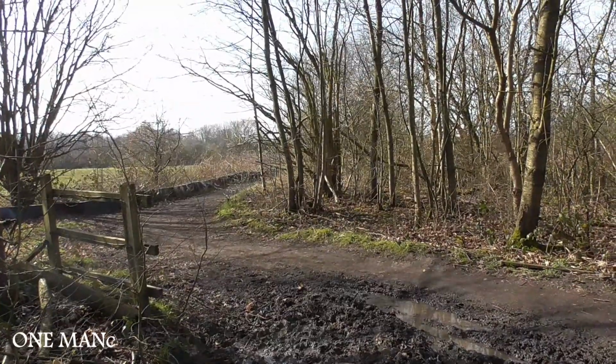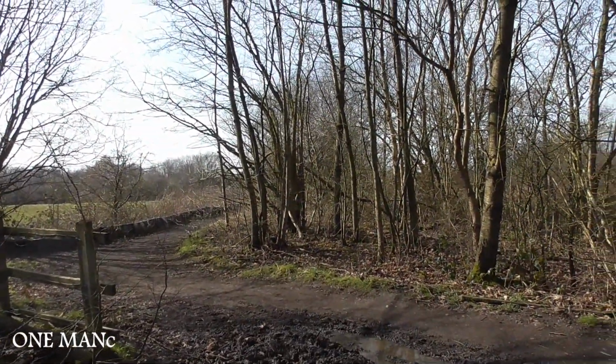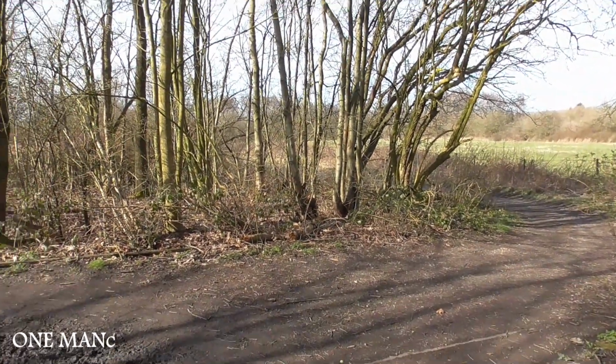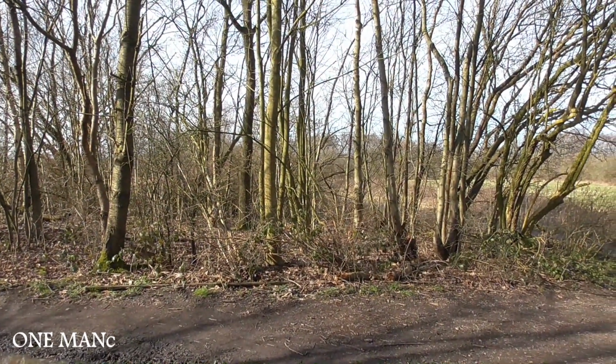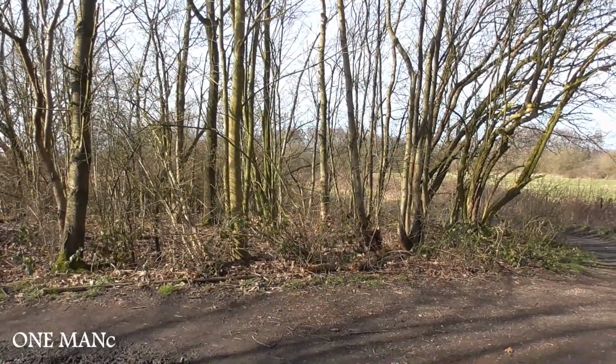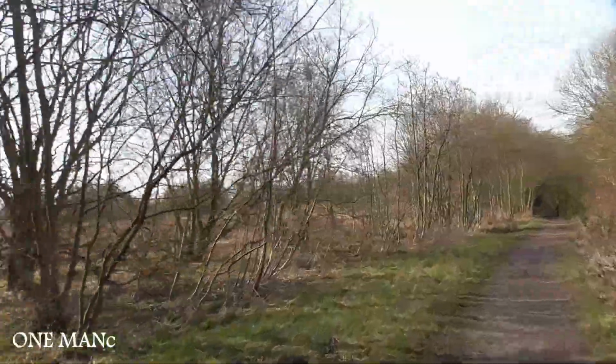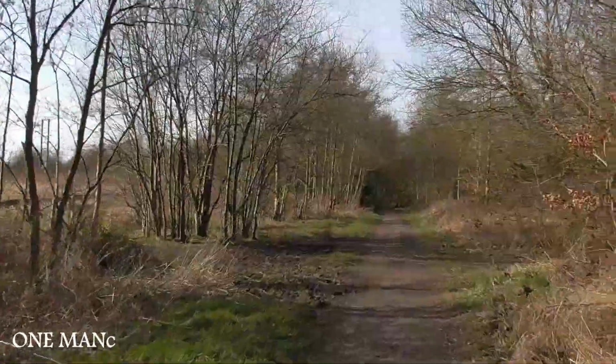Right, this is where we're splitting. So that's the colliery line there on the left. This is the main line on the right. Let's keep making our way to Wigan. As you can see, we've gone back down to a thin track again. That colliery line is spanning off over in that direction. Let's keep going.